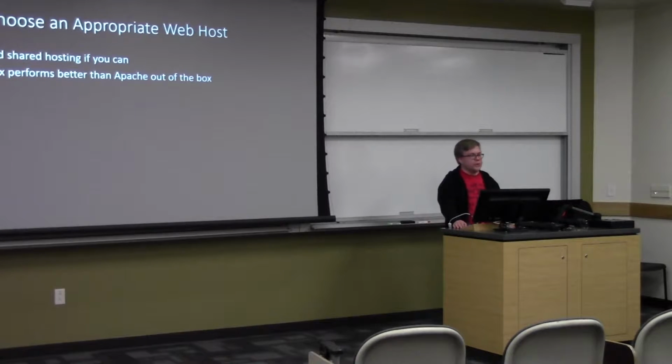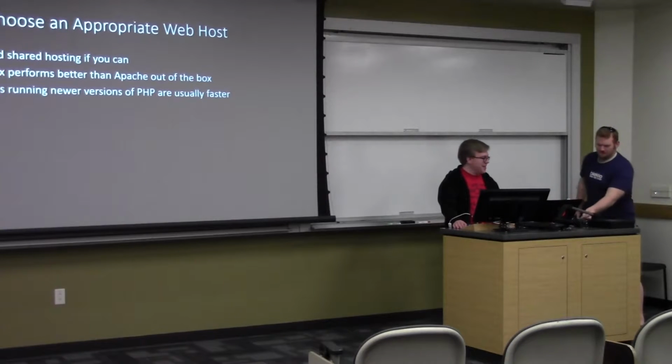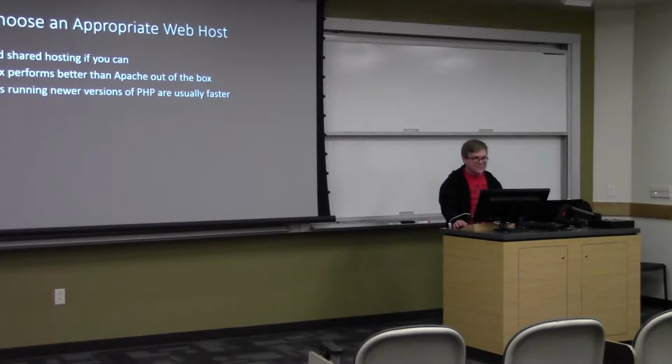Nginx generally performs better than Apache out of the box. There are things you can do to speed up Apache, but out of the box, Nginx tends to perform better because it asynchronously loads resources, where Apache by default does not. And this is kind of correlation, but I find that sites that are using newer versions of PHP tend to run faster.